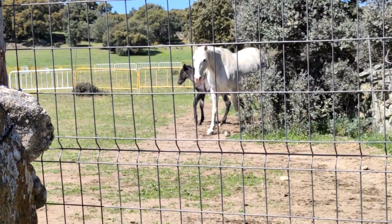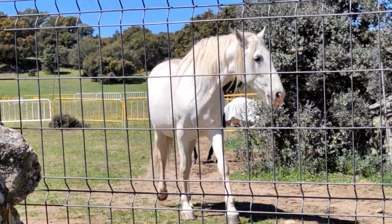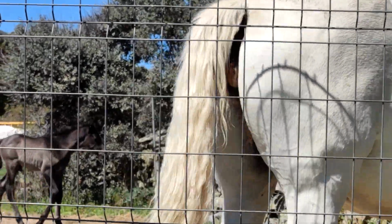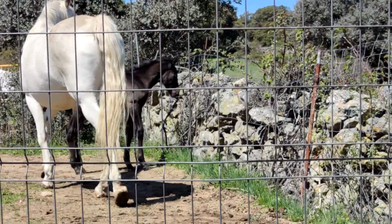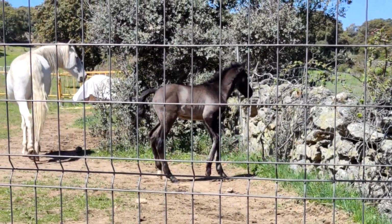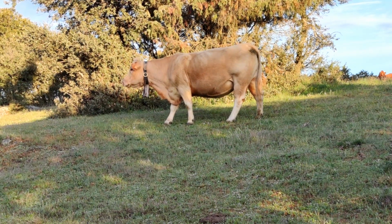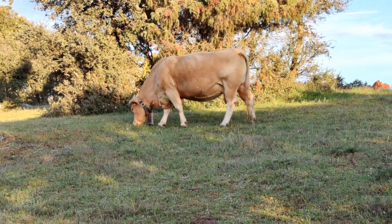A beautiful white mare comes over to show off her baby, which was born just 2 weeks ago. Proud mama. Here, life moves at a slower pace. Even the cows have time to look and stare before returning to grazing, with just an occasional tinkle from her bell.